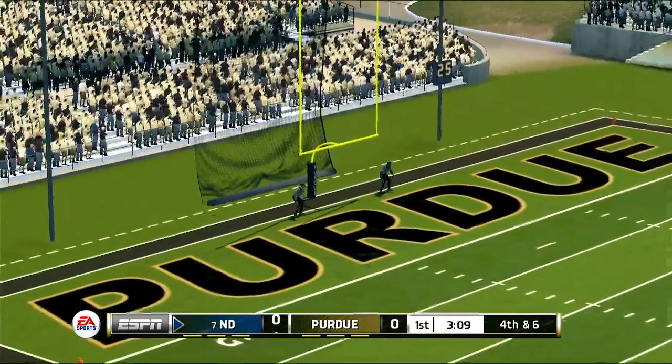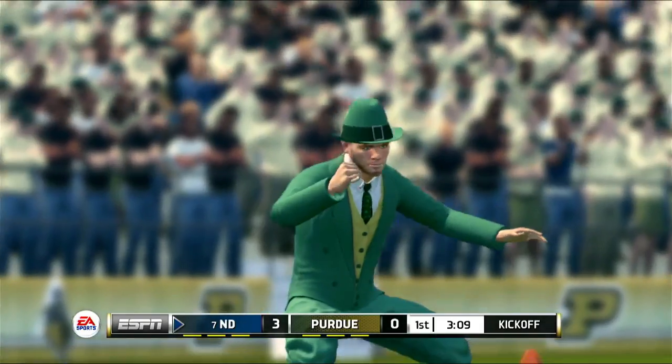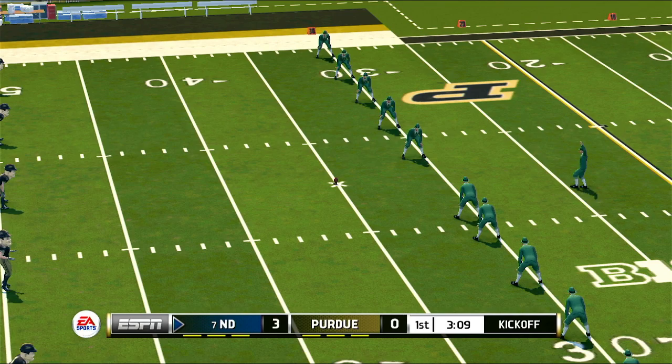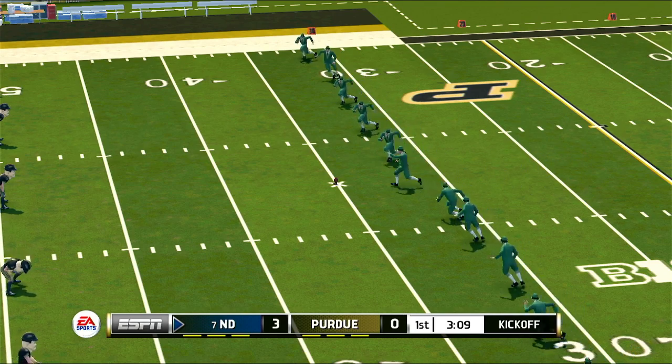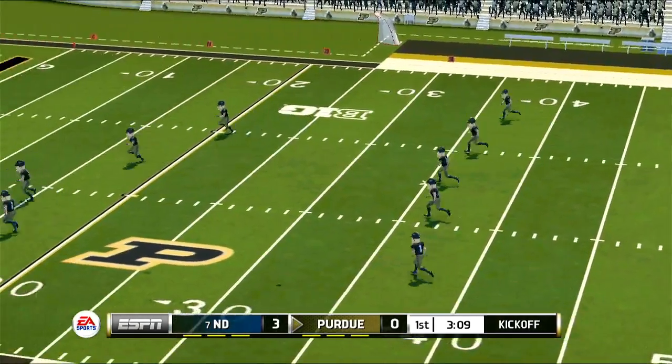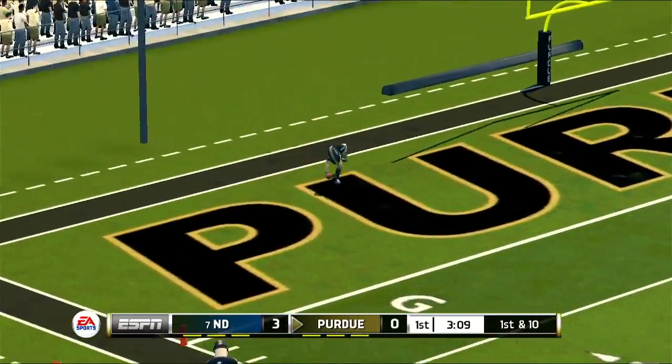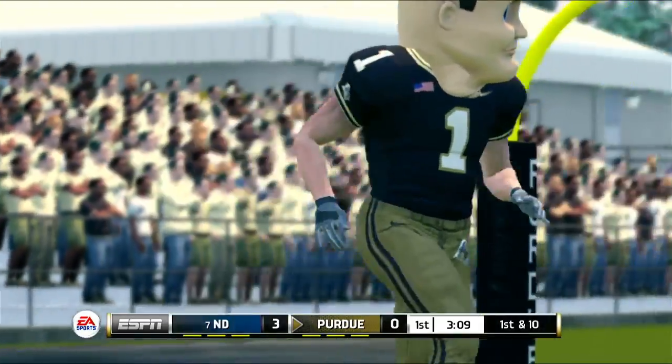The kick is up. It's got the distance. And he got it. Boy, he had plenty of distance there and pushed it through. Very impressive leg strength. 3-0, Notre Dame. They line up to kick this one away. He kicks it off, and he got all of that one. This one's going to be down in the end zone for a touchback.